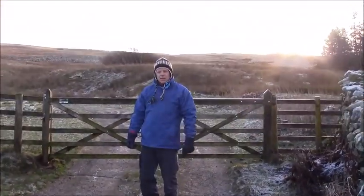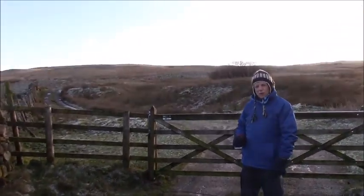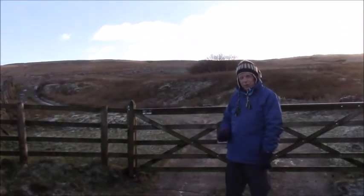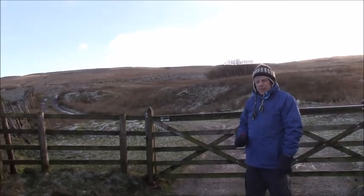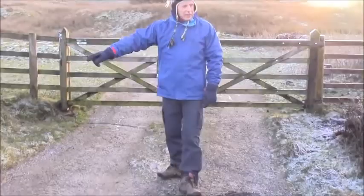So we've left the car behind us now, and we're going to continue across this fell road, the fell track that takes us to the Low Fellside farm. First we go through this gate. I remember this gate well. Here's the old gate posts here.